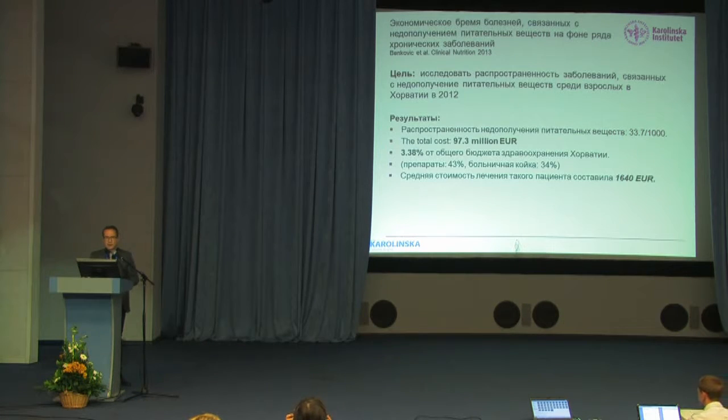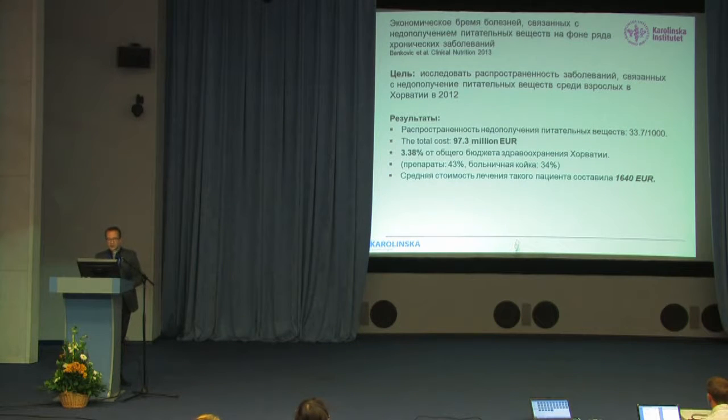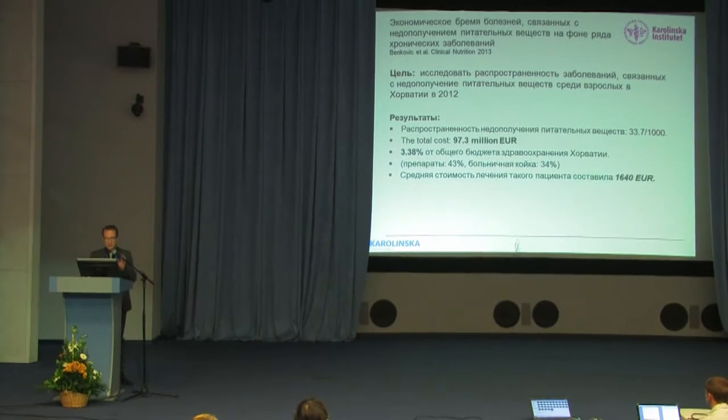There is a similar analysis of the economic burden, a study from Croatia which analyzed the expenses for disease-related undernutrition in Croatia, and they found also that the expenses are really high. Total costs are 97 million euros, almost 3.5% of the total Croatian national healthcare budget. Average cost per patient, 1,640 euro. Undernutrition and malnutrition. So it is a big problem, not only economically.